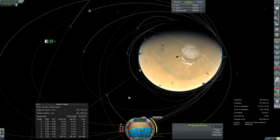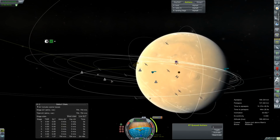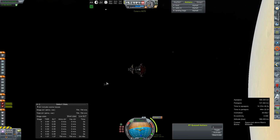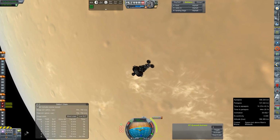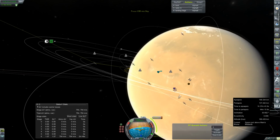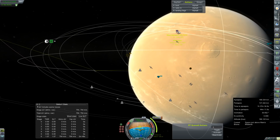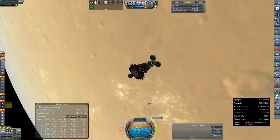Yeah. So that took a good long while, but eventually we were able to get our periapsis or apoapsis down to about 500 kilometers or so. We made a corrective burn to raise our periapsis at that altitude, and then another corrective burn to lower our apoapsis to something almost circular, and then we could start plotting for our landing approach.